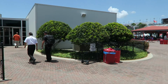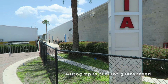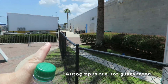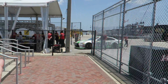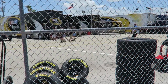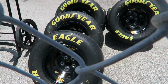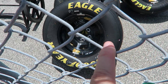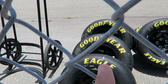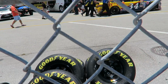If you're ever autograph hunting at this track, this is one of the best spots to go, right outside the little media building. The drivers come from the garages and walk along the way here and stop and sign. And out here by the back inspection station, this is the second best place to get autographs. Drivers always walk back here. Sometimes they'll stop. So you got these tires that have passed inspection already, and they're already labeled like left front, left rear, right front too.